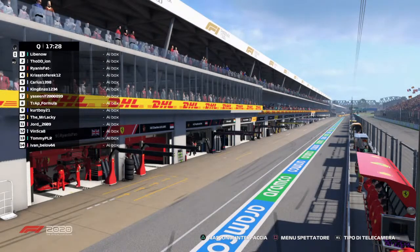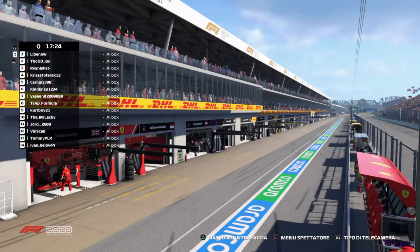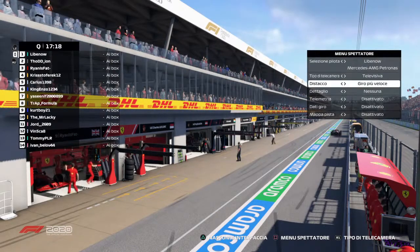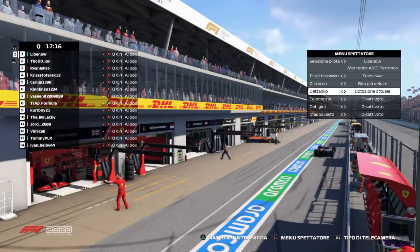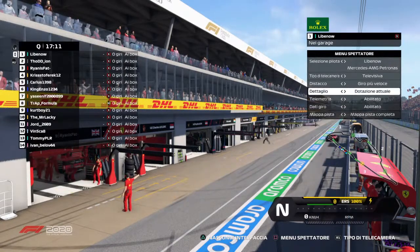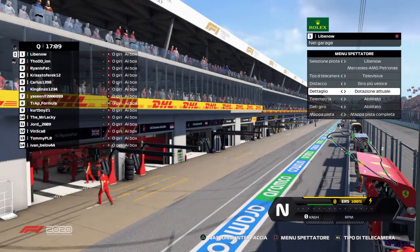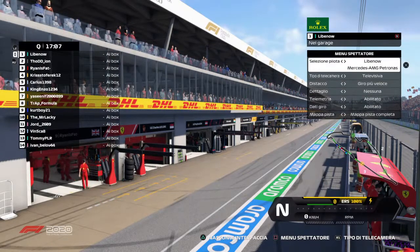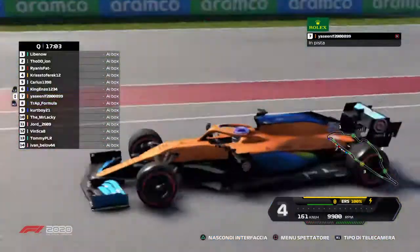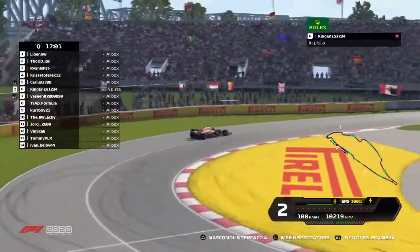So yeah, as you said, it's one of the most loved tracks in Formula 1. It was finished in 1978, and the first race was won, of course, by Gilles Villeneuve, who won the race for Ferrari. It's one of the most important circuits in F1, and it's already a milestone in the calendar.